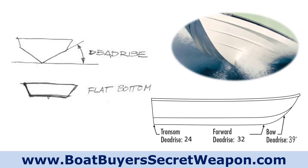So it can have a very steep dead rise, or it can have a very shallow dead rise. And here's the point. A dead rise that's very sharp is going to be great for offshore, running in rough chop. It's going to slice through the water, and it's going to give you a smoother ride. The flat bottom boat is going to give you a much rougher, harder ride, and yet it's going to be better in shallower waters, and it's going to be a more stable platform for fishing. It's not going to be as tippy.